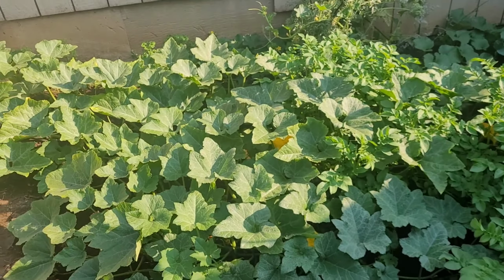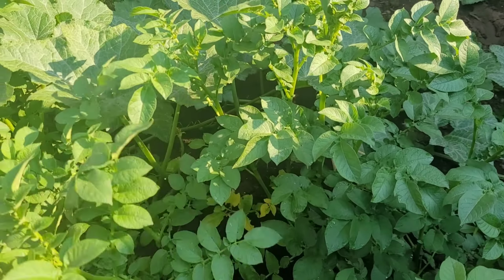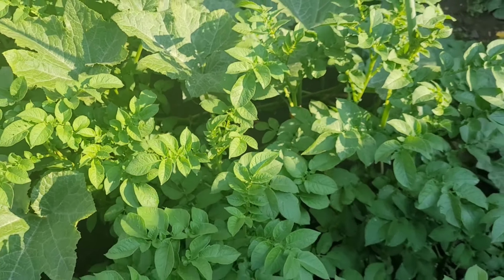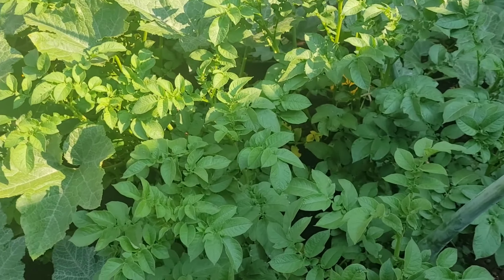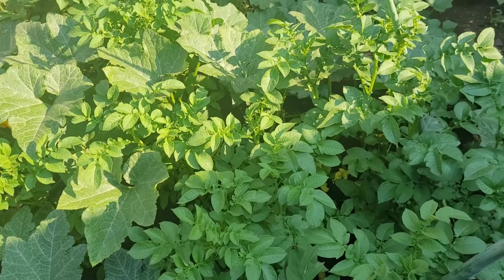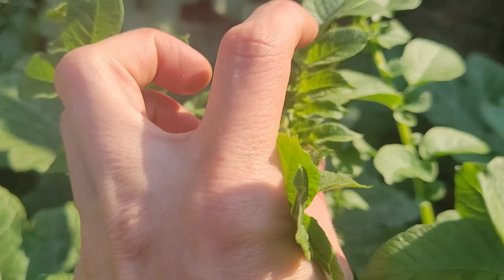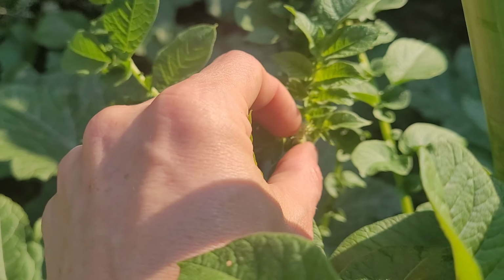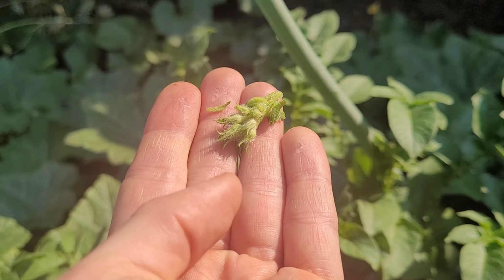Okay, so over here, these are my potato plants. Now, every single time I see a flower on my potato plant, I will pick the flower off because that will, here we go, there's a good example. There's a little flower right here. Pick it off. See that?